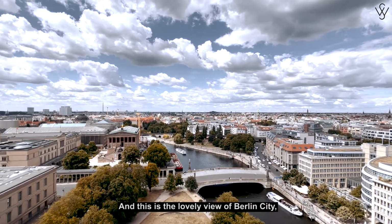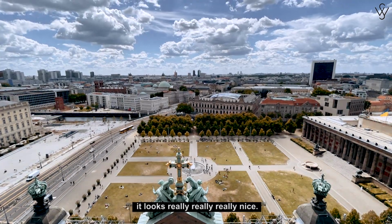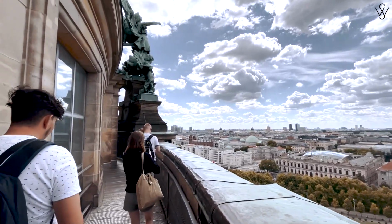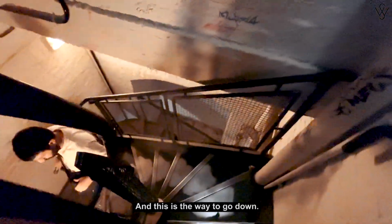This is the lovely view of Berlin city. It looks really nice. So I think it's worth climbing all the way up to admire this view. And this is the way to go down.